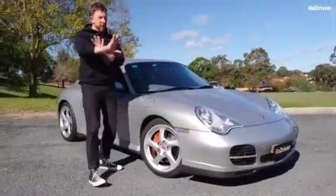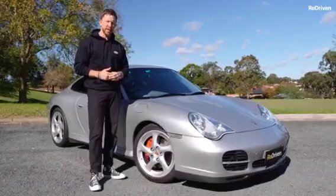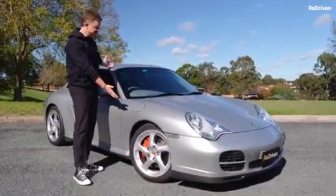Actually, wait, don't do any of that if you're going to do what Stephen has done and lend us your car to feature, like he's done with his beautiful 996 here.